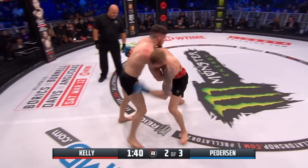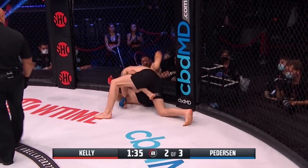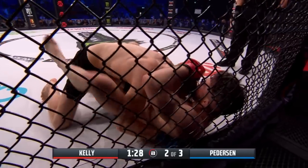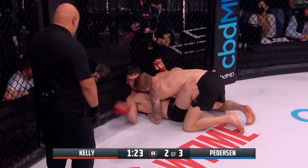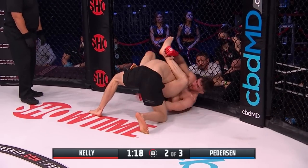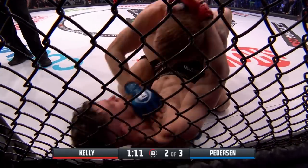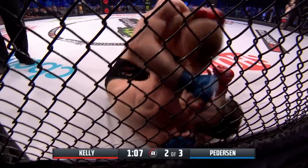Pedersen swinging a right hand of his own. Just off target, just a glancing blow, but good bit of movement there from Scott Pedersen. Nice effort by Pedersen to take him to the ground. Kelly kind of helped him when he reached under to go for that neck again. Very nice elbows from underneath. They're doing some damage as well, those elbows from Kelly, but Pedersen responded with one of his own.